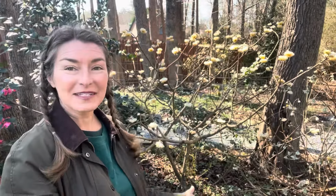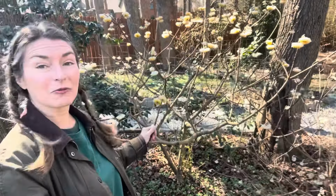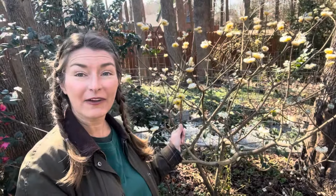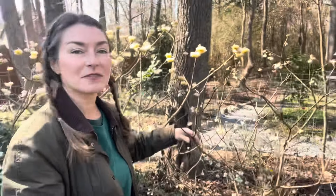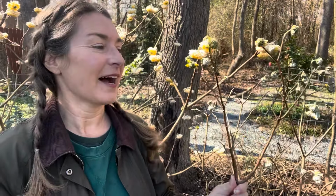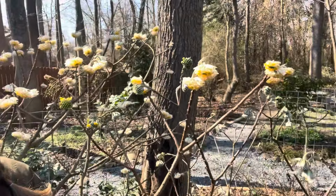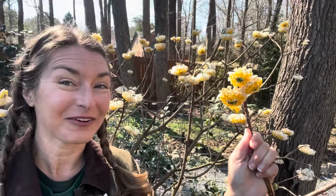I wanted to once again show the difference between Edgeworthia chrysantha. This here is a cultivar named by Tony Avent called Snow Cream. And then next to it here, this much smaller specimen, this is what I still call Edgeworthia papyrifera. And I think that it is a distinct species. Everything about it is significantly smaller. And you can see here, the blooms are so tiny compared to its cousin, Edgeworthia chrysantha.